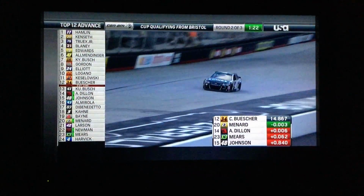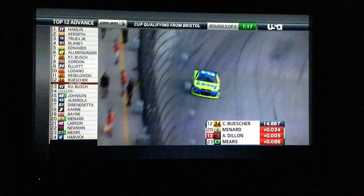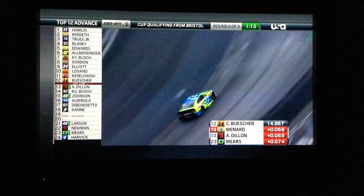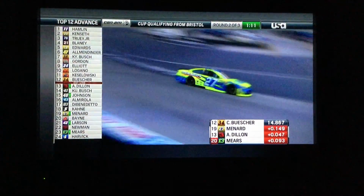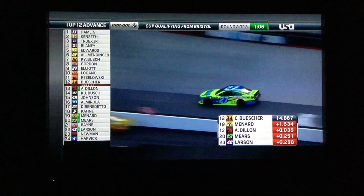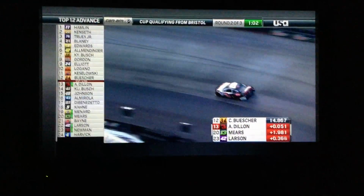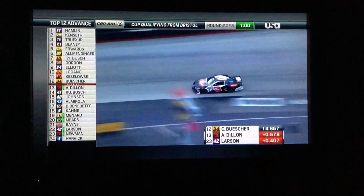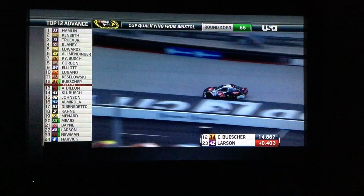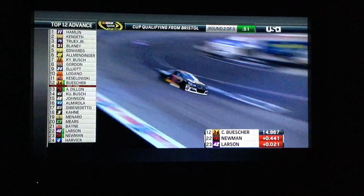Trying to hook those left side tires right at the bottom of the track. There's the most grip. Austin Dillon so close to moving into the top 12. Paul Menard in the 27, and Menard shut it down. He is 19th quickest. Ryan Newman coming back out. The speeds we're talking, Rick, are so close. We have maybe 10 or 12 cars in the 90s, another 8 cars in the 80s, a couple hundredths of a second. That's what these teams are looking to pick up.